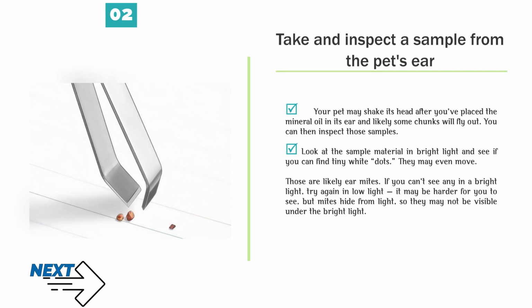Your pet may shake its head after you've placed the mineral oil in its ear and likely some chunks will fly out. You can then inspect those samples. Look at the sample material in bright light and see if you can find tiny white dots. They may even move. Those are likely ear mites. If you can't see any in a bright light, try again in low light. It may be harder for you to see, but mites hide from light, so they may not be visible under the bright light.